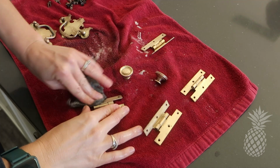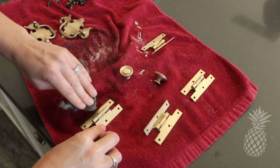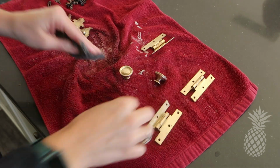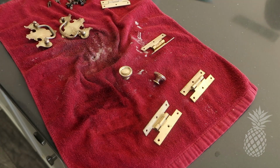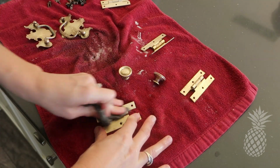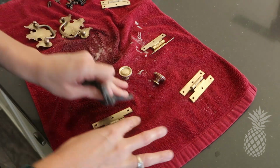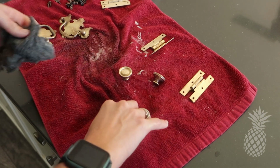In order to clean and use some of the hardware from the original piece, we put it in a hardware soup bath, just boiling vinegar and water. When it comes out, we give it a good scrub with a brush and Barkeeper's Friend. And this, what you're seeing right now, is the final step, the wiping it down with a really fine steel wool. And now it looks brand new, ready to go.